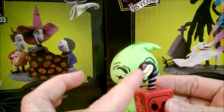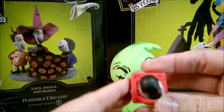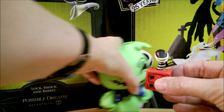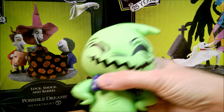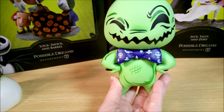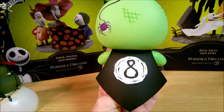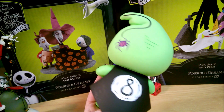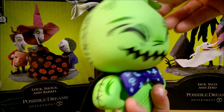And here first is this little snake coming out of one of his dice. Snake eye, yep, coming out of the number 1 there. She's really cute. And then here's Oogie Boogie. He's got this little purple bow tie on. And then on the back he has a cape that says 8 balls, an 8 ball on there. He's got a little spider coming out, some eyes peeking out one of his seams there. So a really cute figure.